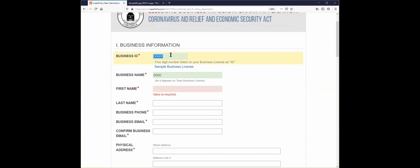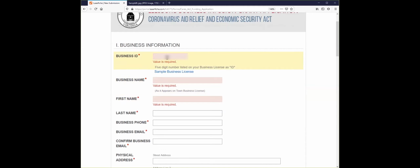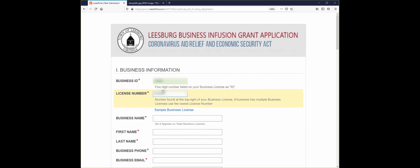Now we're going to put in an actual number. I'm going to blur these out because this is actually a business. When you put in an active business ID, it will then open up this license number field, and that's where you will put in the next number. That is the second license, or the license number off the form. It will check to make sure that it's accurate. If it is not accurate, you will get that warning we had before. If it is, then everything is fine.